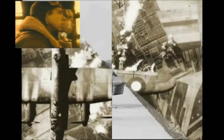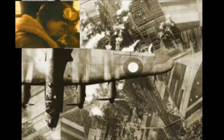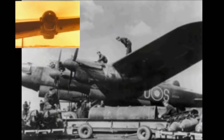There is, of course, a lot of World War II footage of the bombing and the flak and the mayhem. A super bomb. Some of these bombs were used to sink battleships. The bomber at work.